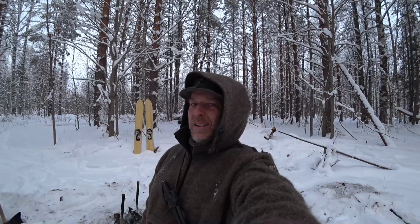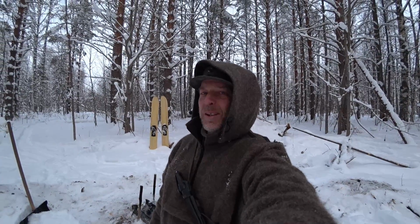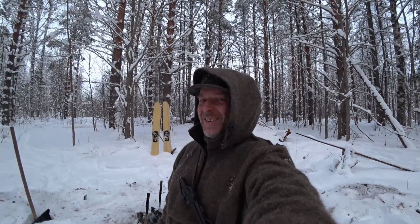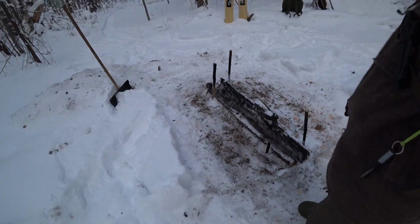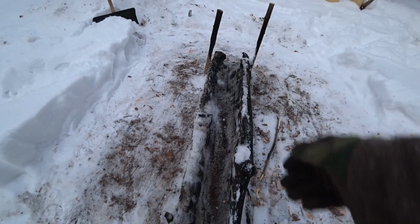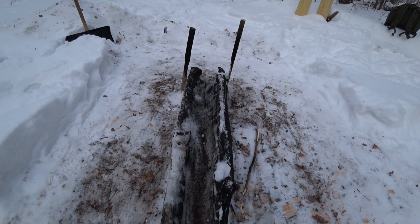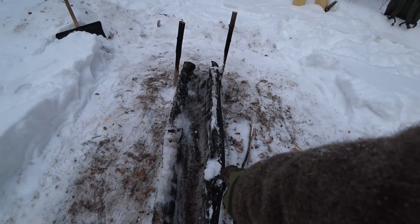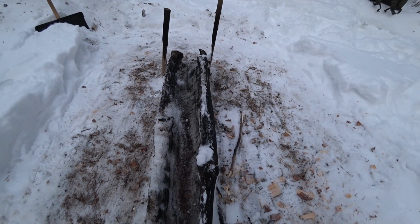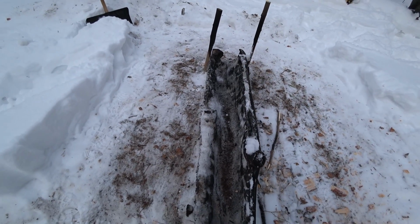I could make a title on the video, digging out 10,000-year-old fire lay, but I think it would be a little bit over the top because it's not really true. But it looks like it. And you can see the logs have been rolling over. Which one is the top and which one is the bottom is actually a little bit difficult to see, but I would guess this has been the top log, actually. So they've been burning side by side as well.